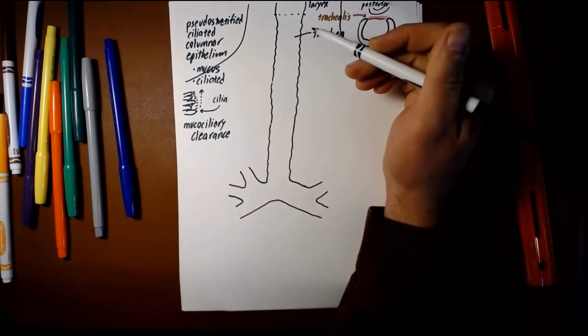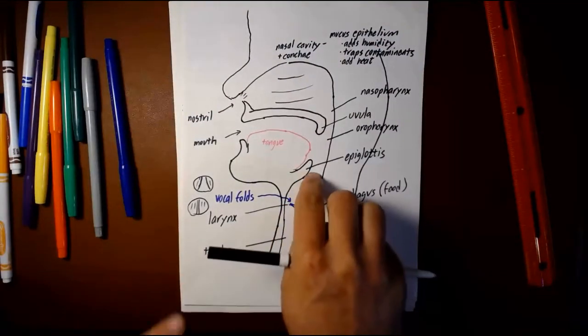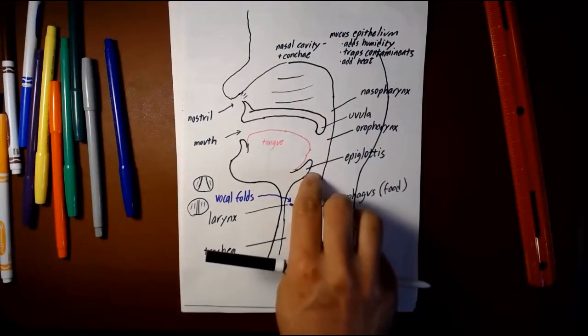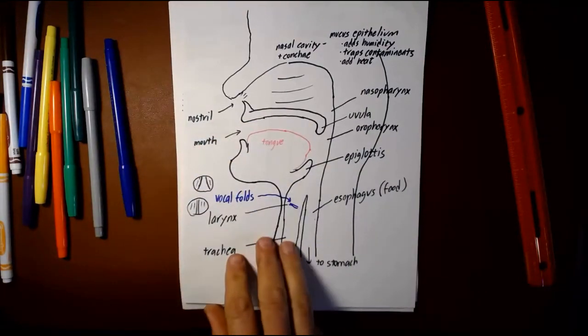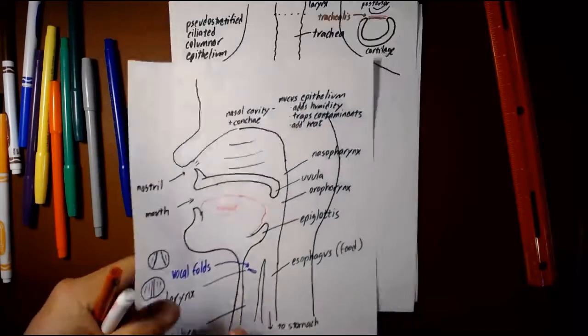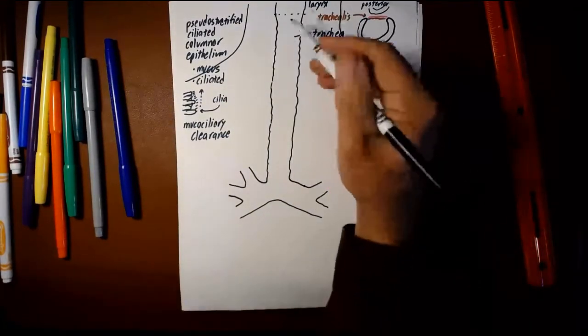And once it comes up here, back to the other diagram for a moment, once you get that contaminated mucus up here, then you either swallow it or you expel it forcefully through the mouth. In other words, you hock a loogie, I believe is the term. But enough of that rather disgusting idea. And let's get back to this.